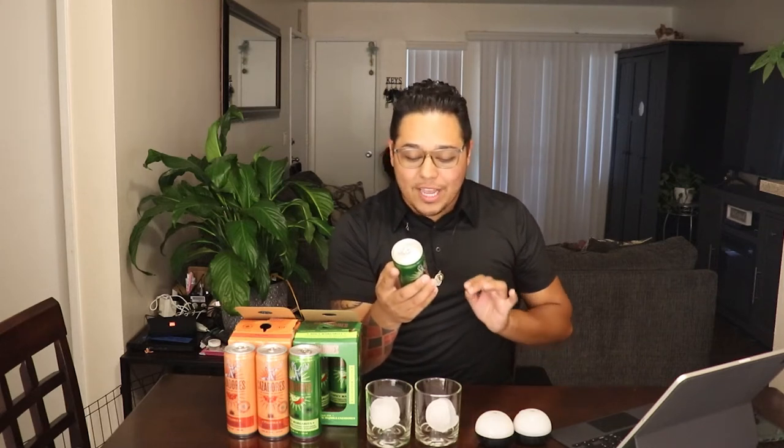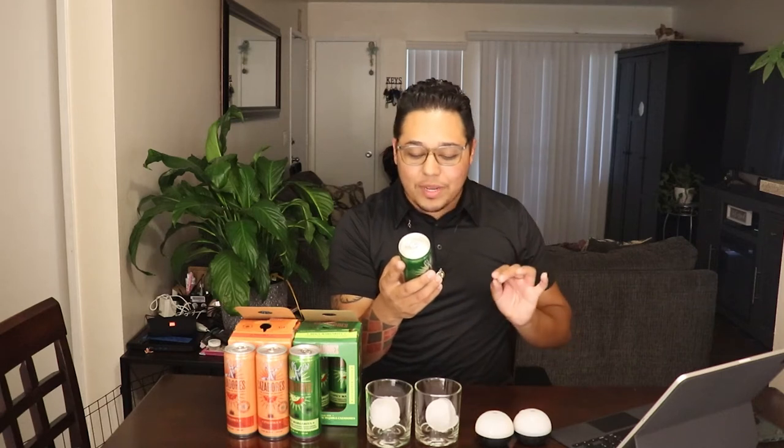Let's see, it says something picante y refrescante is just what the party ordered. Made with award-winning 100% blue agave tequila, Cazadores, and real ingredients, this margarita has enough spice to make any day a Taco Tuesday. And I love me a Taco Tuesday.